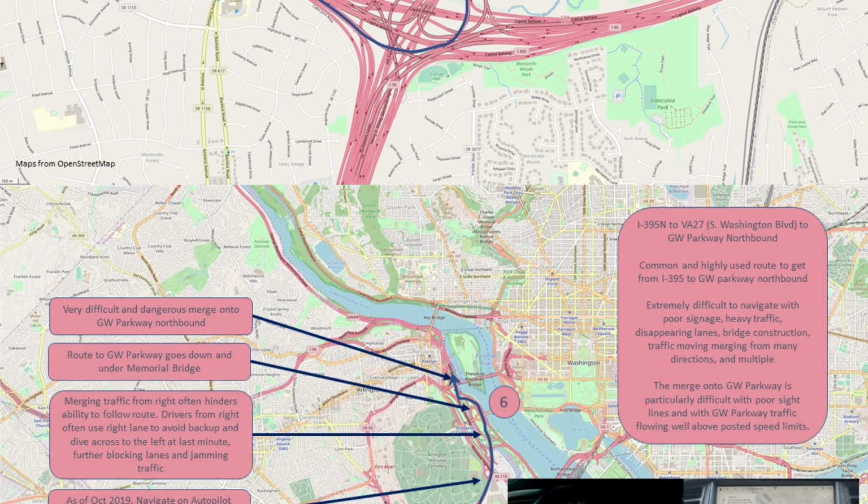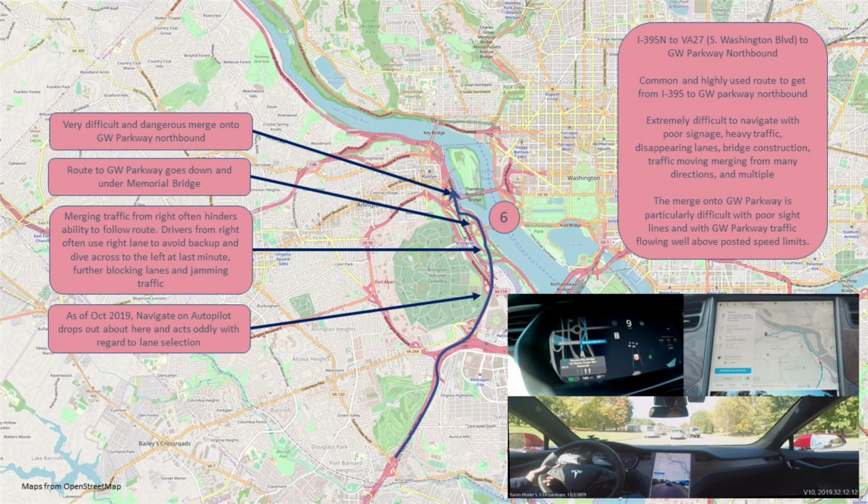Skill 6 is one of the last that I expect Tesla to be able to accomplish. It is a complex set of maneuvers to go from 395 North around the west side of the Pentagon on Virginia 27, otherwise known as South Washington Boulevard, and then down and underneath the Memorial Bridge, back up, and then back down to get onto 95 North.